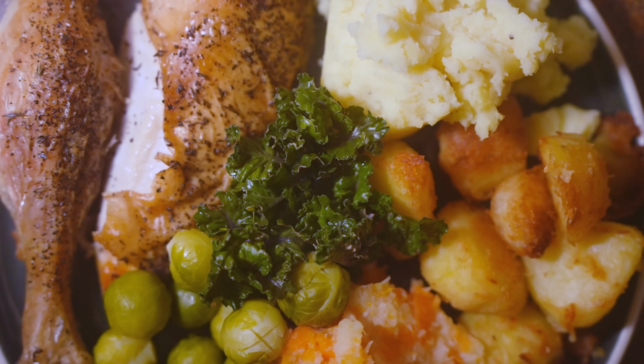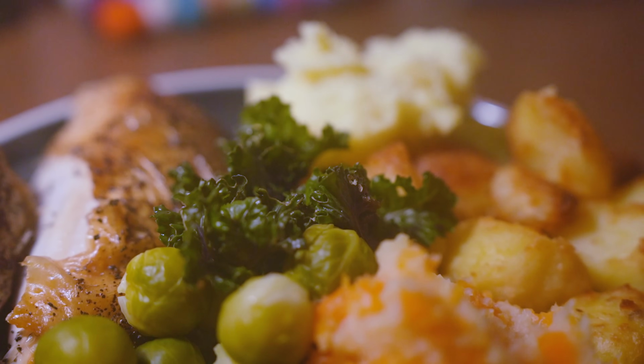Because they've got that more open structure, they barely need any steaming when you're cooking them, and then they're just perfect. Mine even made it into my Christmas dinner this year. Now is the time to sow them.